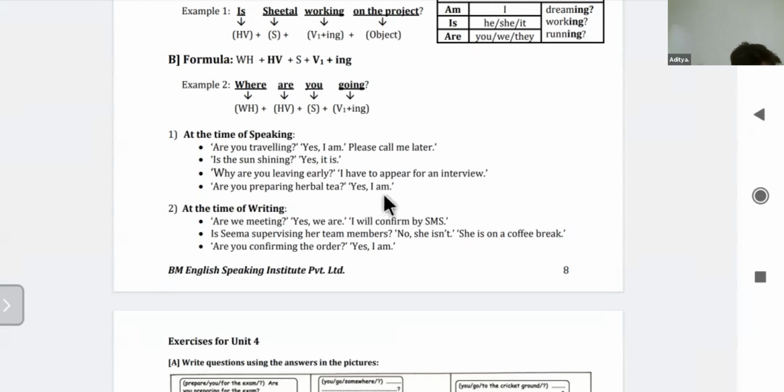Are you preparing herbal tea? Yes, I am. Perfect. The next one. Are we meeting? Yes, we are. I will confirm by SMS.